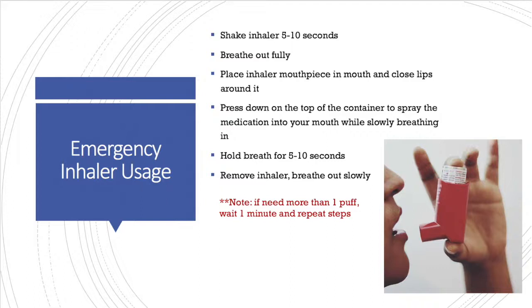You will hold your breath for 5 to 10 seconds. After this, remove the inhaler and breathe out slowly. Also, it is important to note that if you need more than one puff, wait 1 minute and then repeat the steps again.